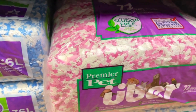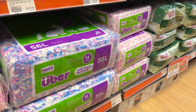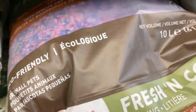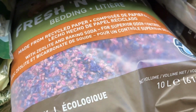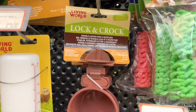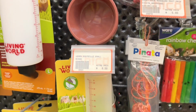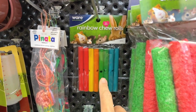Paper-based bedding. It's safe and absorbent, but it becomes an expensive product. Also try to avoid colors and scent added in paper-based bedding. Dishes that hang on the cage grids, perfect if your pets tend to tip their bowls. Chew toys with too much dye, please avoid them.